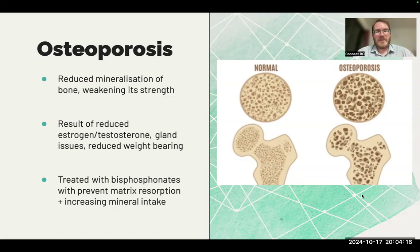And so exercise is an important way of supporting and combating osteoporosis. But depending on what issues are at play, that alone cannot be enough. Sometimes you need obviously to take in more minerals, have more phosphorus, more calcium, more vitamin D in your diet, so that your body actually has the materials that it needs to build up and strengthen your bone. Or if there are other issues going on, they can also be treated with a chemical called bisphosphonates.